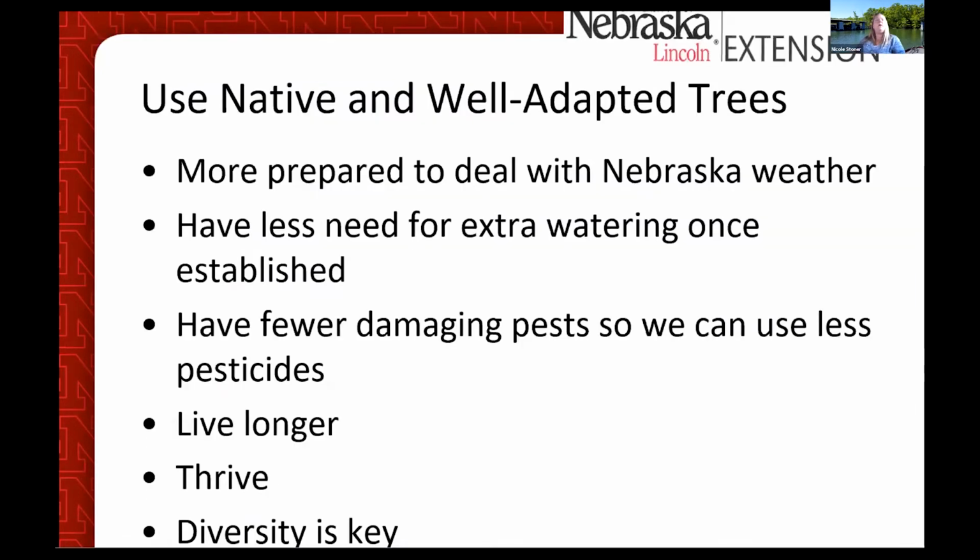So other things to think about, using native and well-adapted trees. It doesn't necessarily all have to be native trees because there's a lot of well-adapted trees that will grow just fine in Nebraska. But when you're going with those kinds versus something from China or Japan, those aren't from our area, right? And maybe they aren't as well adapted. So if we go with those native and well-adapted ones, they're more prepared to deal with Nebraska weather. You're going to have less need for watering once they're established. You're going to have fewer damaging pests because if the pest and the plant build up together, they're going to be able to survive that better. And in turn, our trees are going to live longer and thrive.